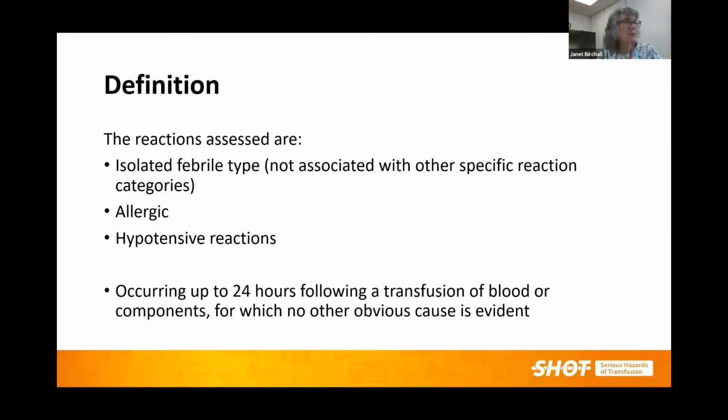So let's start with the definitions. Isolated febrile reactions are those which aren't associated with other reaction types, such as haemolytic, transfusion-related acute lung injury, transfusion-transmitted infection, etc. Allergic reactions classically present with any of the following: skin rash or itching, angioedema, airway constriction causing respiratory compromise, or circulatory disturbance with hypotension. Hypertensive reactions are similar to febrile in that they must be isolated and not associated with other reaction types. Next slide, please.